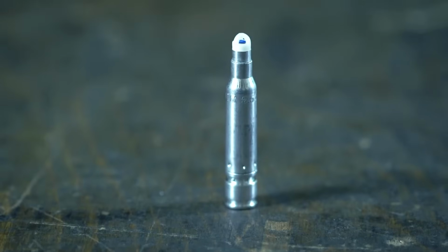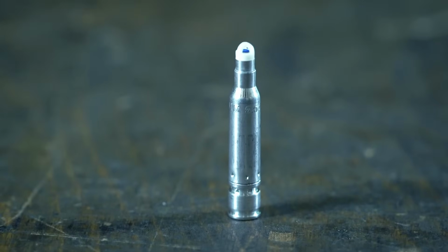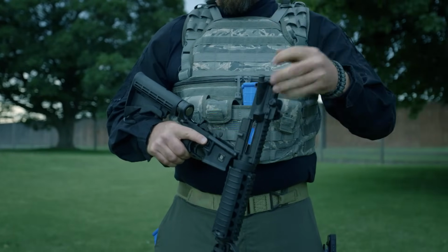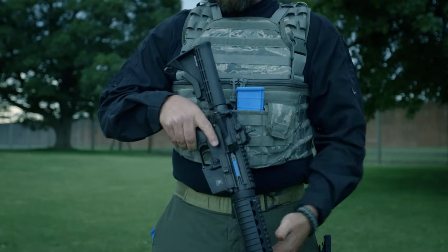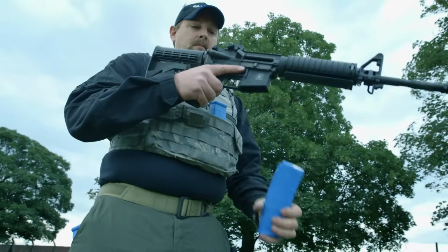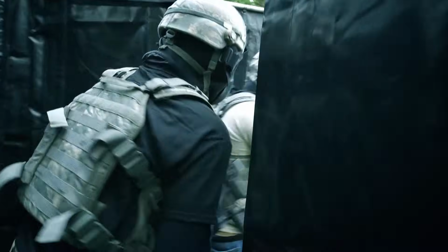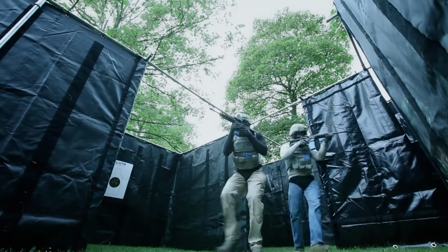They may be simulated, but these bullets are fired from real guns so that soldiers can train on the same weapons they'll be carrying into combat. After installing a conversion kit into the rifle's action, the magazine, loaded with simulated bullets, is ready for testing on live targets. The training ground is laid out for FIBUA, short for fighting in built-up areas, or fighting in someone's house.